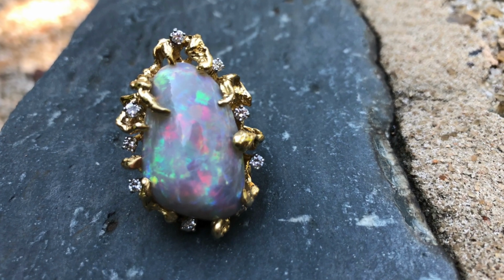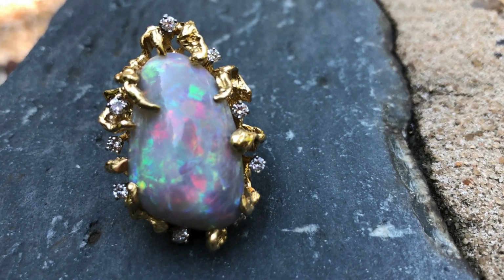So we also have one of my favorite designers. His name was Arthur King. And this is a black opal. It's a 23 karat opal. The colors are stunning.